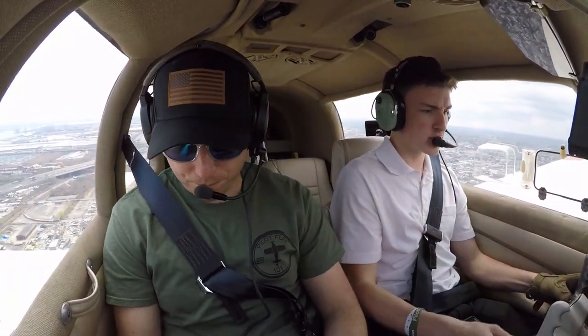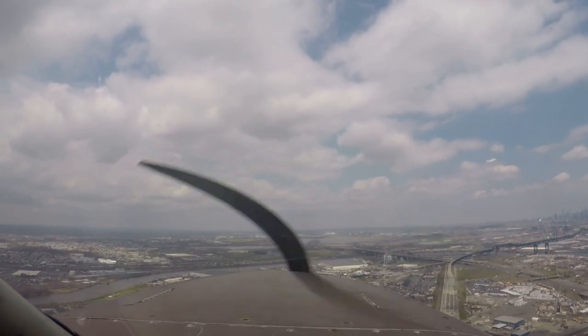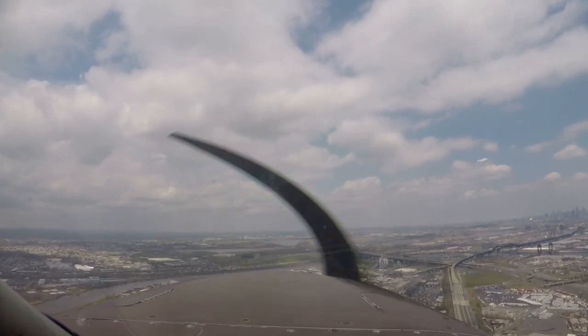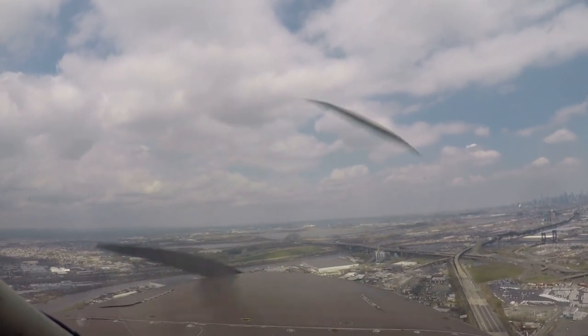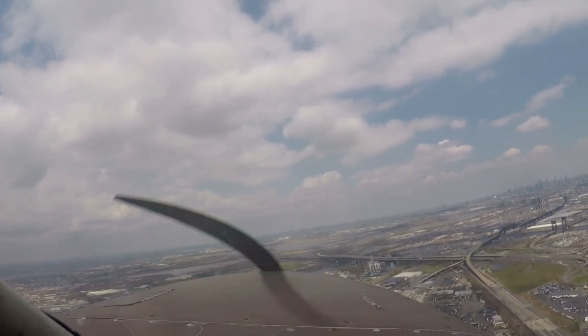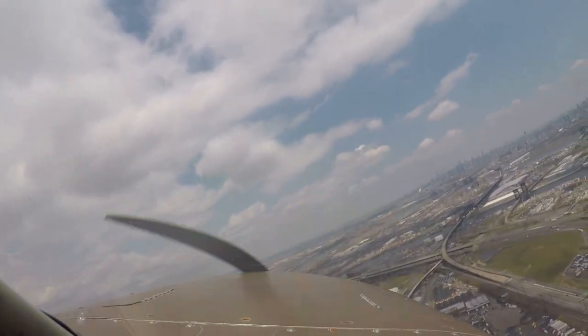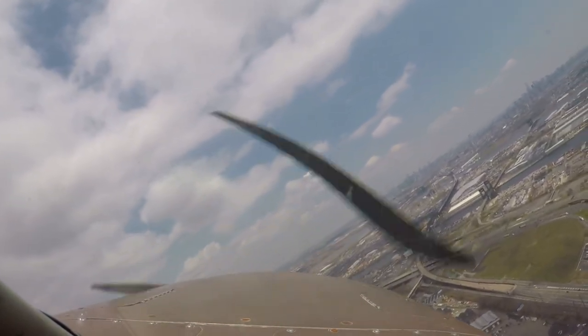Hey, Newark Tower, Mooney 693 Mike Mike 23. You want to maintain eastbound? What path do you want to climb through? Hey, Mike Mike, maintain eastbound. Now, I need you direct towards the Statue of Liberty. Traffic is at your 10 o'clock and 2 miles northbound, headed towards Peterborough, Citation at 1500. So, hey, Mike Mike, and flight and company, eastbound directly now. Head towards the statue. Copy that.